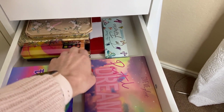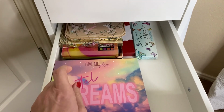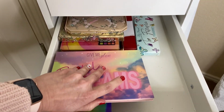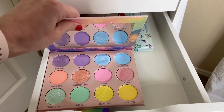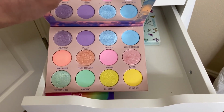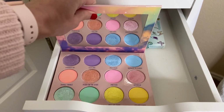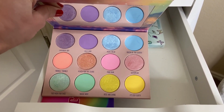And then the Give Me Glow Pastel Dreams. If y'all are looking for a pastel palette, this is the one that you need to pick up. Pastels are very hard to do. They can look very, not ashy, but they take building. I mean, they take like 5-6 layers, and even then you don't get a good punch of color. This one is completely different, and it has the matching metallic, and so it's stunning.